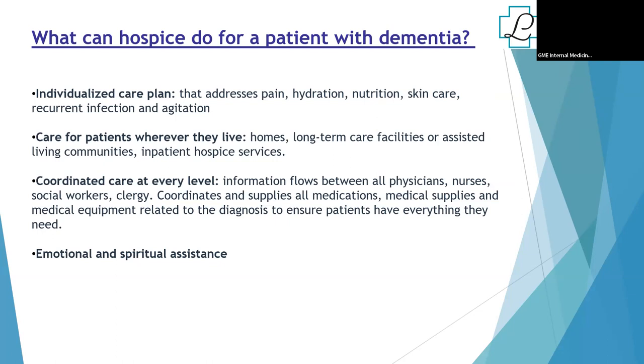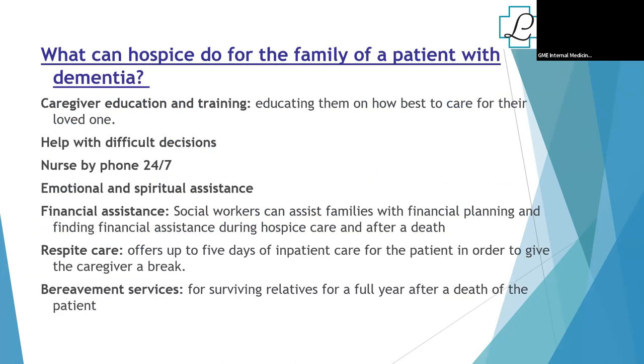And also because hospice brings emotional and spiritual assistance, not only for the patient, but also for the family. So what hospice does for the family, they offer education and training, educating them on how best to care for their loved one.